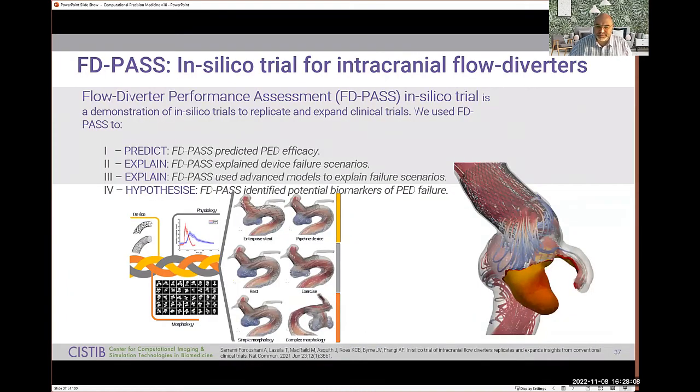So we developed and published, and we are very proud about this. It's a paper we published in Nature Communications last year. We developed a trial that actually uses all the technology that I explained before. And what we try to do is predict, so we call FD-PASS to our trial, we try to predict the efficacy of the PED device.